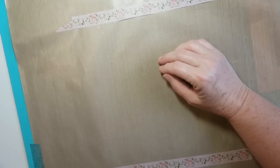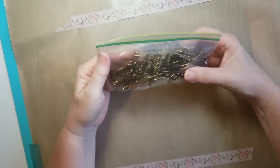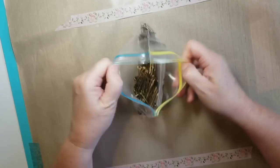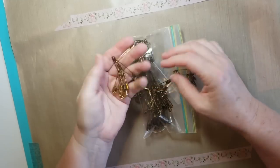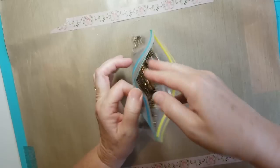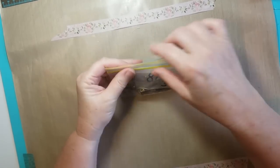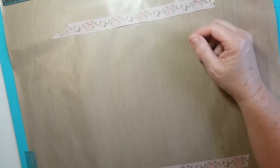And now let's see what else I have here. Just some odds and ends of things. I got this bag of gold or brass safety pins. They look brass to me. There's quite a few of them in this bag, and I definitely can use those. And they were 50 cents. So that's a good buy.